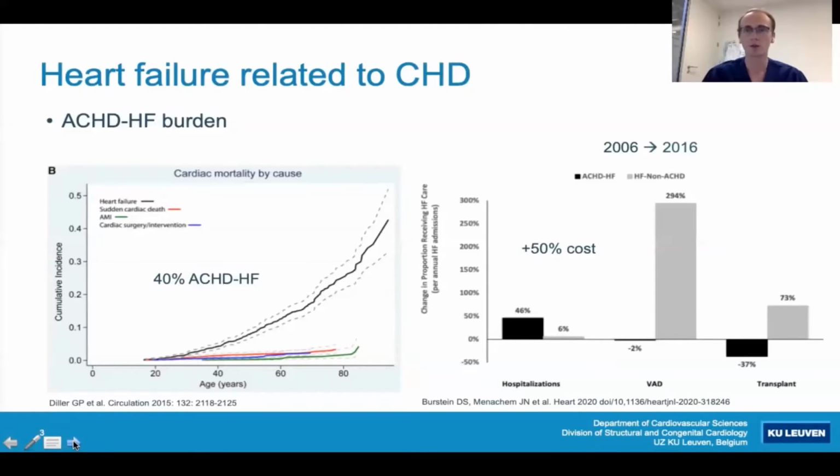In contrast, and this is a bit worrying, despite heart failure becoming more prevalent in congenital heart disease, the use of ventricular assist device has not changed in congenital heart disease, in contrast to heart failure not related to congenital heart disease, and the use of transplantation has actually decreased in contrast to heart failure not related to congenital heart disease.